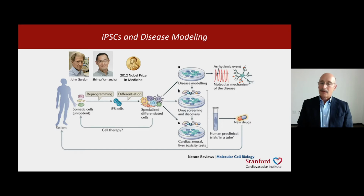And so you are able then to study disease, because of course these cells retain the genetics of the original person, so if the person has a genetic disease, you hope that some manifestation of that disease will be reproduced in the laboratory. And we can also study the effect of drugs on those cells.